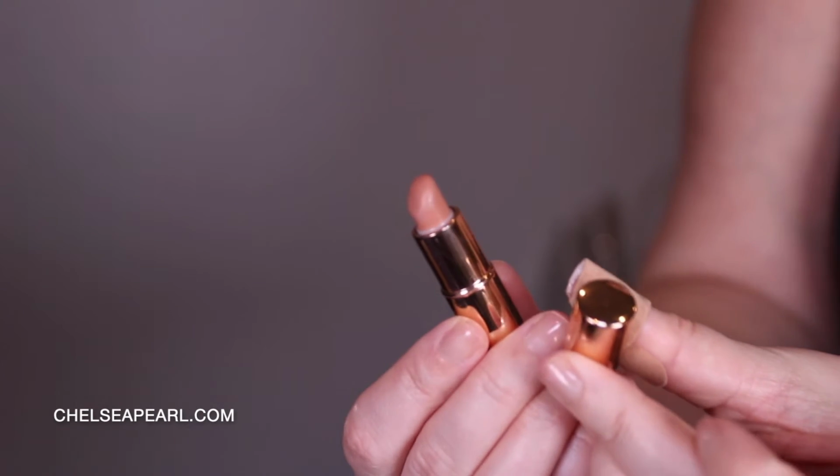Now switching gears over to the products I didn't quite use up, things that still have a lot of ways to go, and then other things that, you know, could be used up very well in the next few weeks or few months. First up is my Charlotte Tilbury Penelope Pink lipstick.